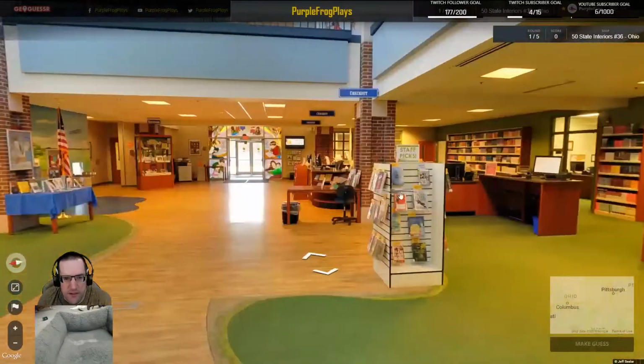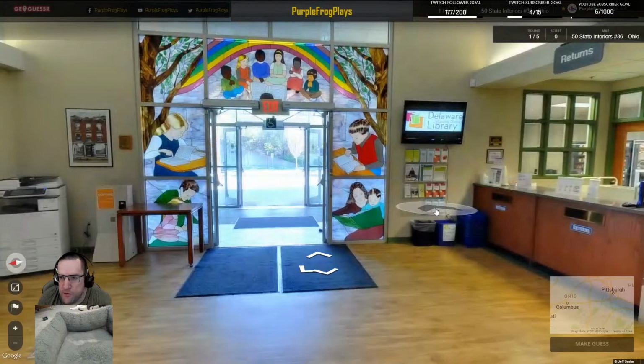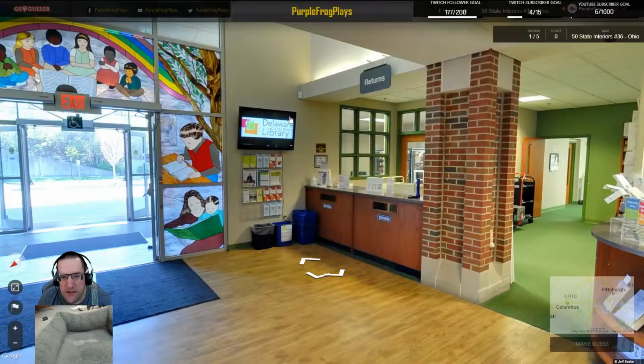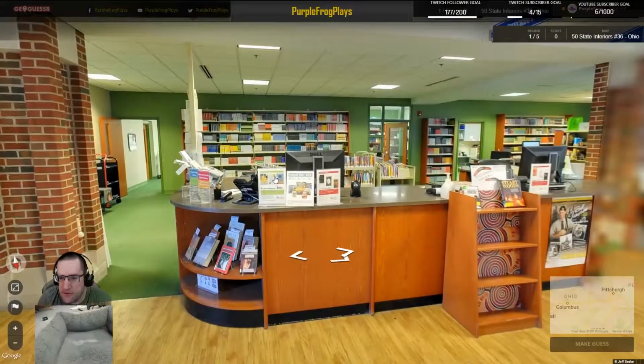Like as per usual in an interior challenge, you're not allowed to go into street view, but you can go outside if the photosphere goes outside. Come up to main circulation here. Access services. It's the Delaware County District Library. Well, I know where Delaware County is. Problem is that there are a number of those libraries.